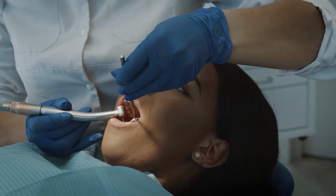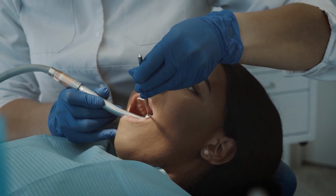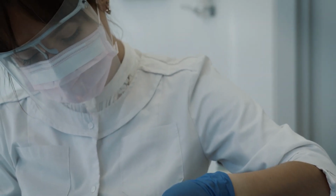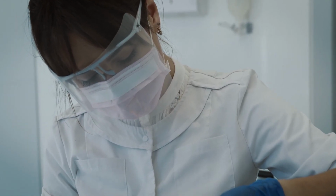Laser dentistry has many benefits. It helps the dentist be more accurate and do treatments faster. Also, it is usually less painful for patients because the laser does not require cutting or drilling into the tooth or gum. With all these advantages, laser dentistry will become more popular in the future.